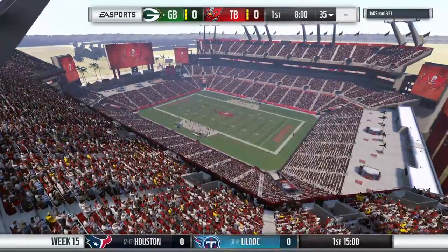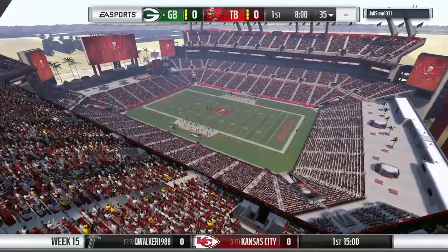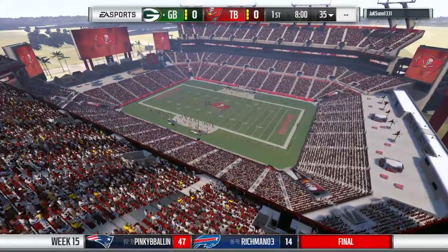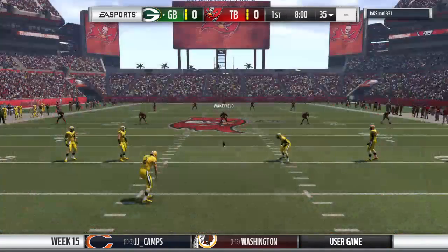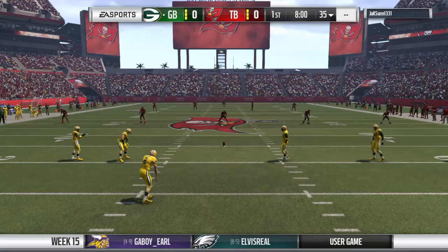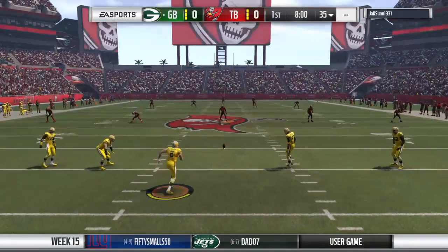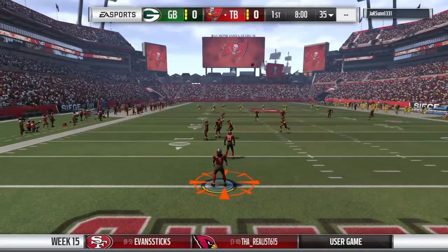All right, thank you, Larry. We are on the Gulf Coast of Florida at Raymond James Stadium here in Tampa. Today, we reach Week 15, and we've got a good matchup in store between the Green Bay Packers and the Tampa Bay Buccaneers. It's the final 3 weeks of the season. Still plenty to play for here as we're underway in Week 15.